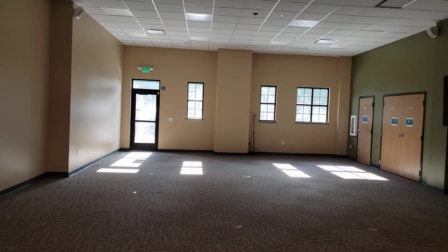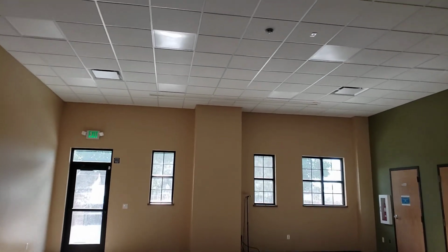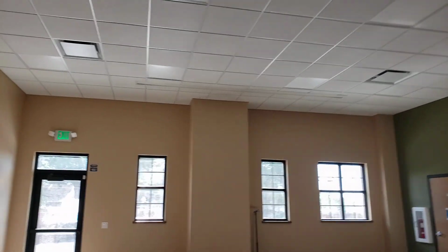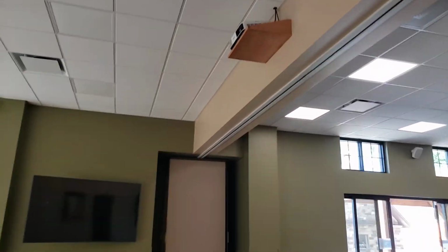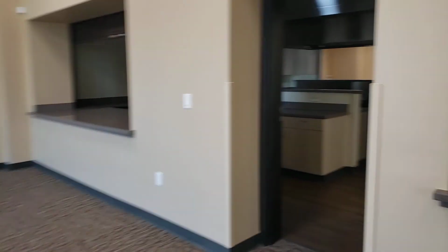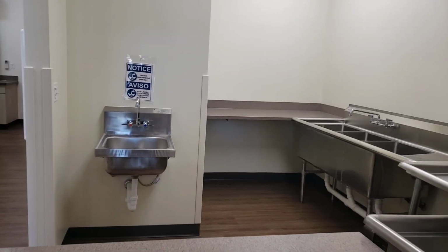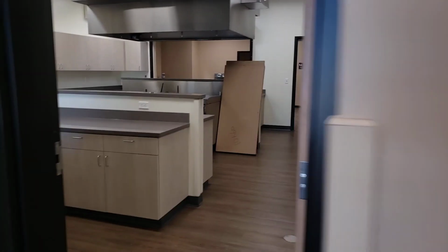But you can, and then there is also a large drop-down screen that comes right out of the ceiling there that you'll be able to view with the projector from all the way in the very back of the room. So come on in the kitchen. Well, before we go in the kitchen, you can see this will be the dish drop for when we have meals and such.